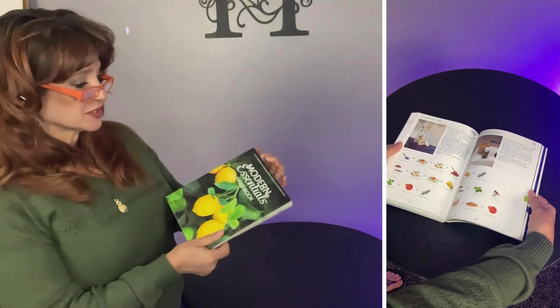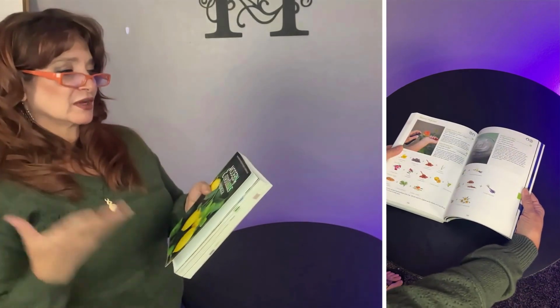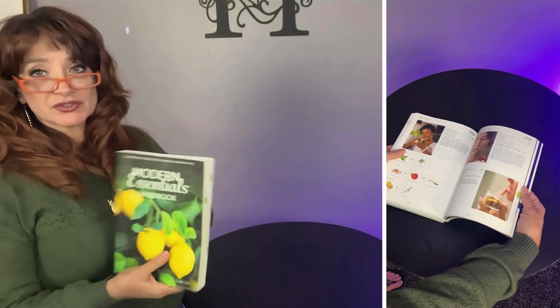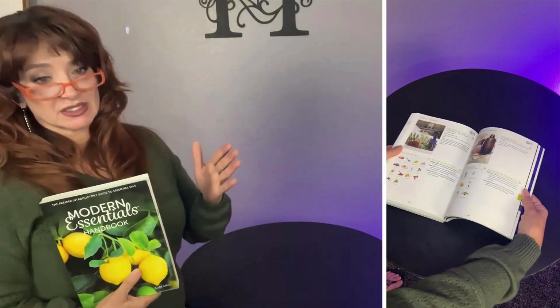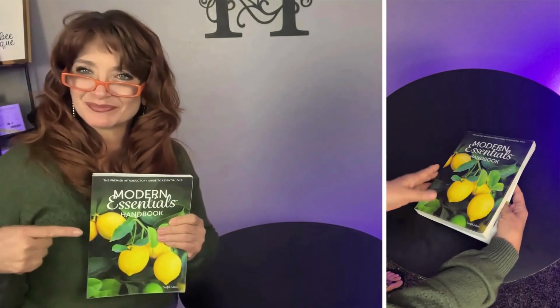even deeper. So this is the Modern Essentials Handbook. I love it. This is the soft cover. They've got it in hardcover. This is an introductory guide to essential oils, but it's really, really in depth, and it's probably about the last essential oil book you'll ever need. So good stuff.